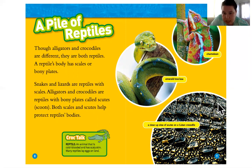Yeah, so we can see the scutes on this Cuban crocodile. And we can see the scales on the snake and the scales on the chameleon. Oh, croc talk: reptile, an animal that is cold-blooded and has scaly skin. Many reptiles lay eggs on land. We learned yesterday that that's what some snakes do.